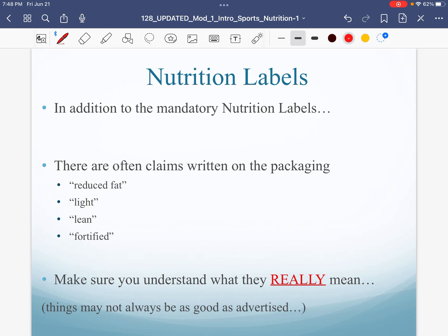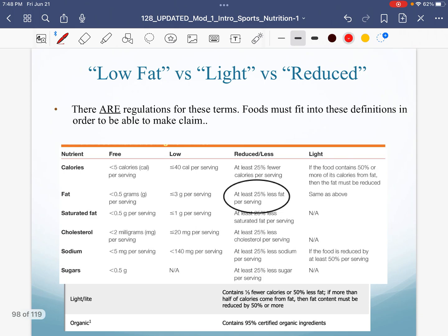So a packaged food, whether it's a box of cereal, whether it's a bag of Oreos, these packaged foods do have guidelines, okay? I'm going to give you a list. You don't need to memorize these. That would be ridiculous. I'm just going to give you some examples. When a packaged food says reduced fat, it must have 25% less fat compared to the original. So there are some guidelines, right?